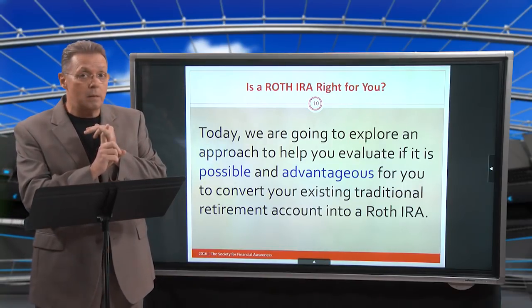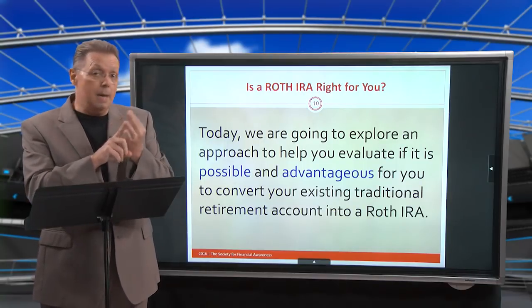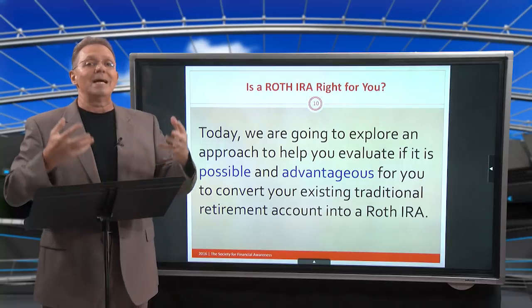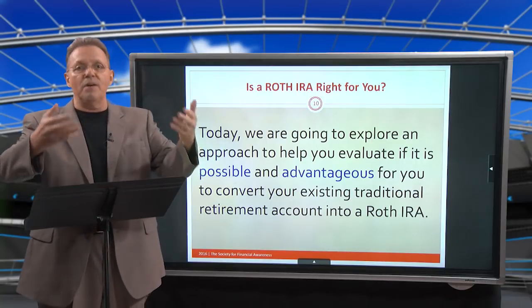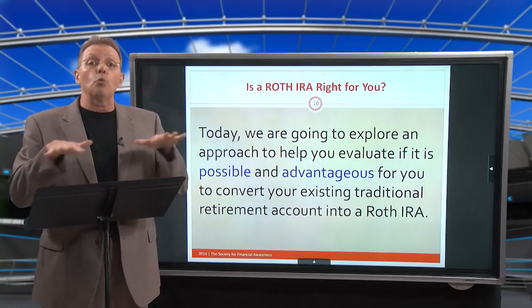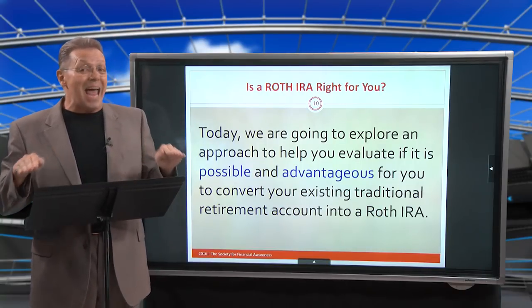a single taxpayer? Am I head of household? Am I married filing jointly? Am I married filing separately? I want to be able to identify how the IRS identifies me. And sometimes, if you have a choice, you need to do the math both ways to see which one is the best tax advantage for you.